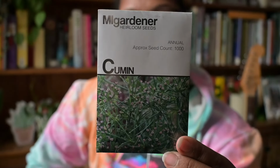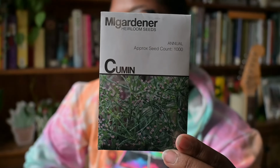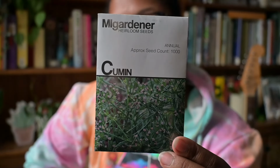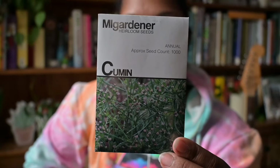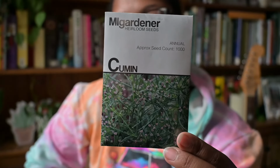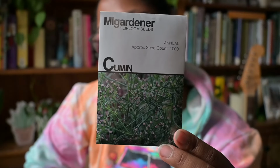Next up, I've got cumin. This cumin is so smelly. It smells so good to me. When I opened the package, all I could smell was cumin. We love cumin. We love to use it in cooking. So this is just so exciting to have.